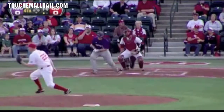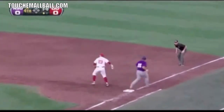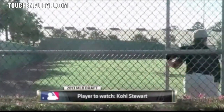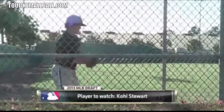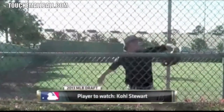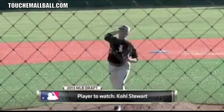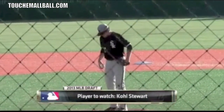So Appel and Gray are both 6'4". Appel's probably maybe around 200 pounds. Gray is about 240, 245, so obviously great size. And then Kohl Stewart, who you're seeing right here throw a little bit, he's listed at about 6'3", but again, he's a high school player, so he could grow even more.